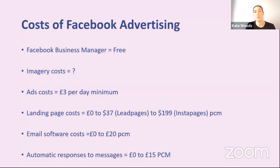Then the next thing is your email software costs. It is so important in this process that you capture their email addresses as well. Email software costs, I know lots of you use MailChimp, which is free, although if you want to include an automation, it's about £20 to do that. There are other options out there that are cheaper if you want to do that. But it is important to make sure that you have email software in place.